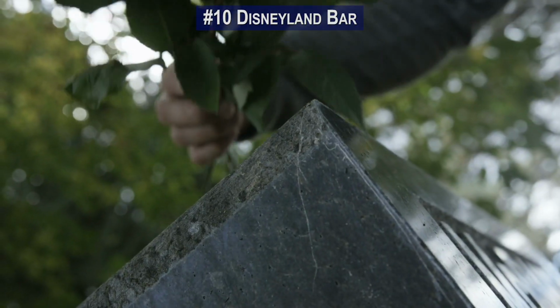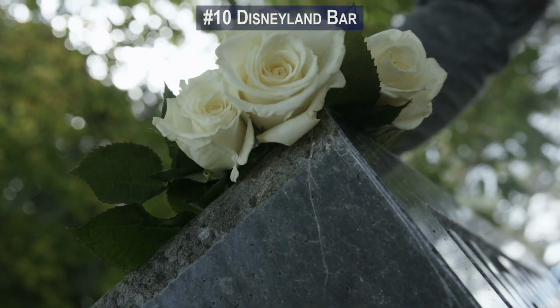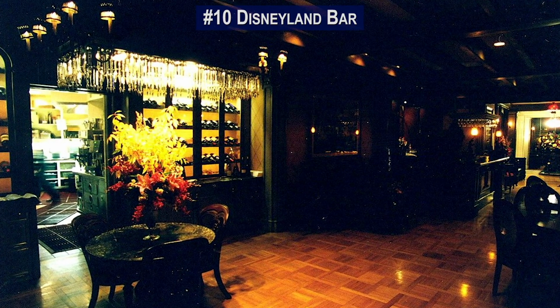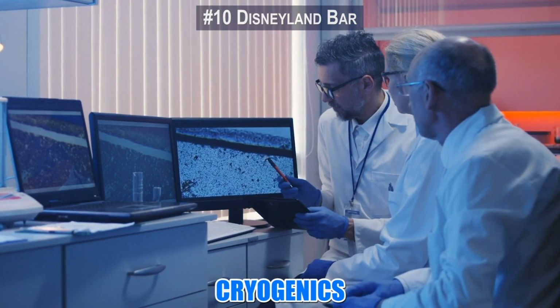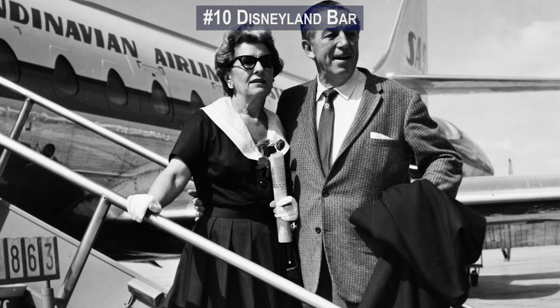Thanks a lot, Internet. The bar was originally created as a spot for Walt Disney to entertain associates and business partners. Unfortunately, he passed away a few months before the bar became operational. Maybe as the science of cryogenic freezing progresses, Walt will get a second chance to chill in his private bar.